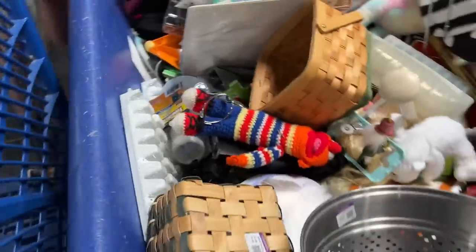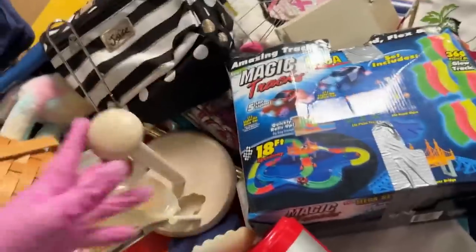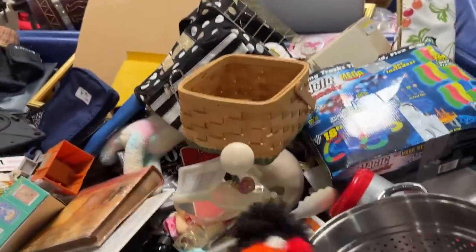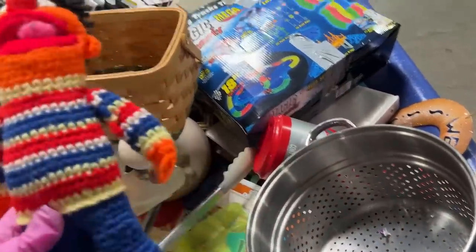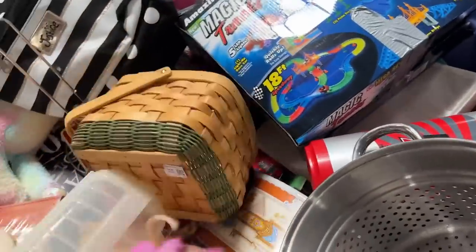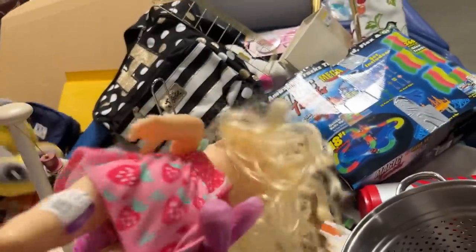I should start collecting all the magic tracks and make the world's largest magic track set. Oh, here's a... I mean, it's a Bert guy, Bert and Ernie, but it's kind of cool. We'll see. I don't really like him, so it makes me feel weird. No, this baby alive is kind of cool.